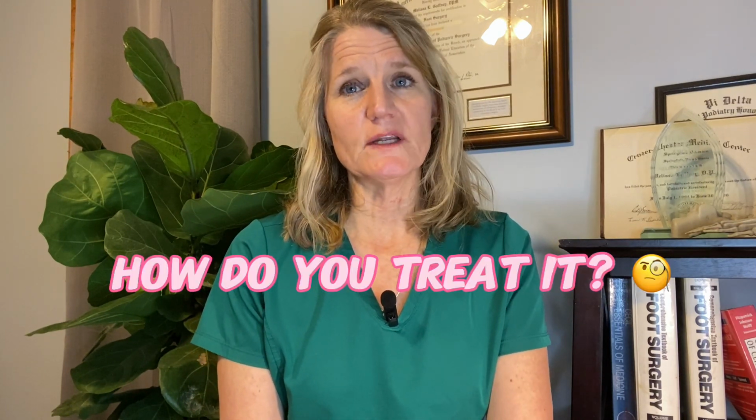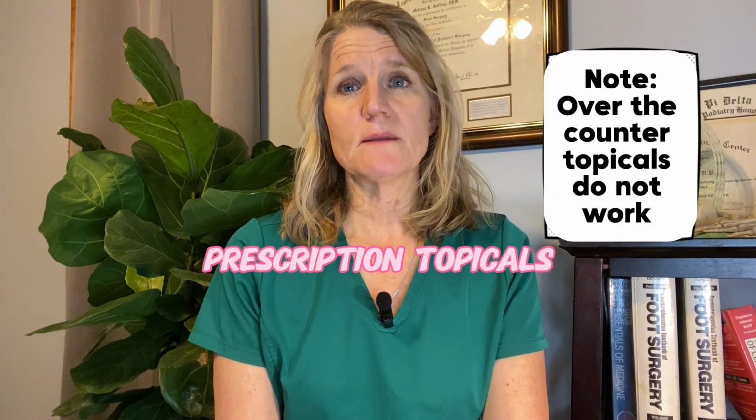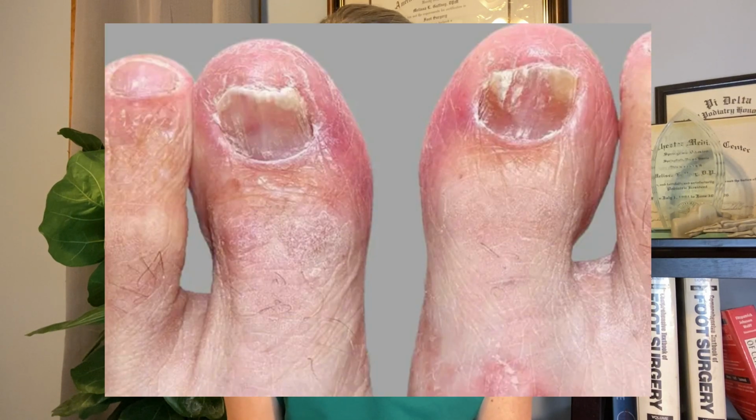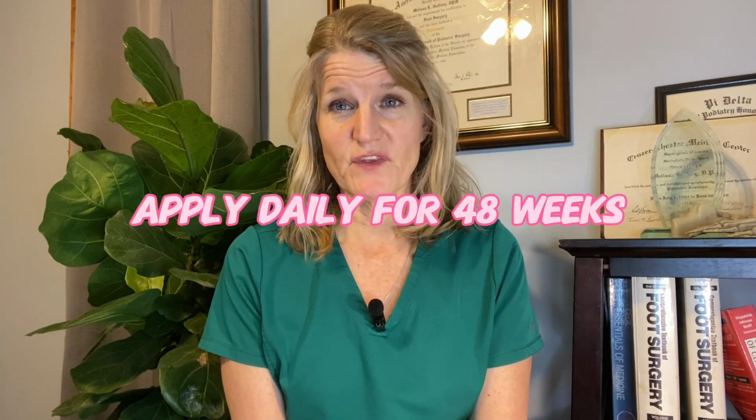It's difficult to treat. There's some prescription topicals, and there's 3 mostly used. There's Penlac, Kerydin, Jublia. Penlac is the least expensive. Jublia and Kerydin are extremely expensive, hundreds of dollars. And normally they are only effective for fungus that affects like 10 to 20% of the nail out at the end. You got to use it for 48 weeks every day. So that's almost a year.